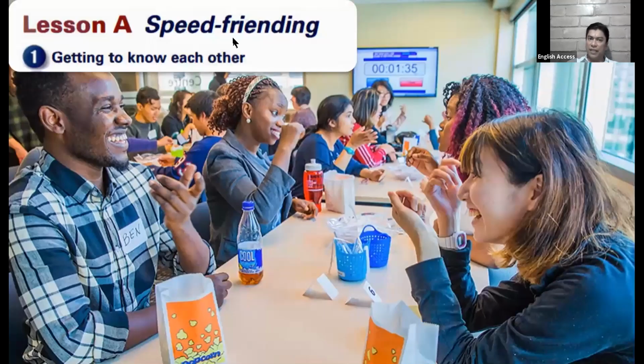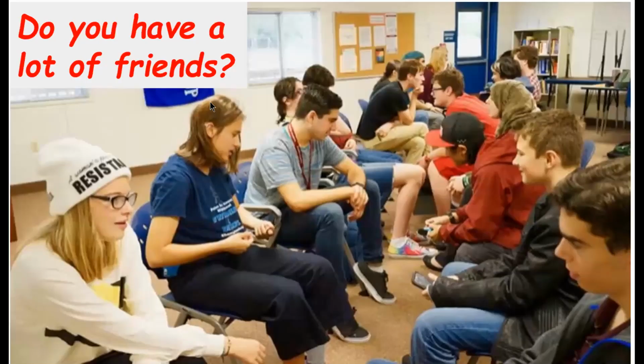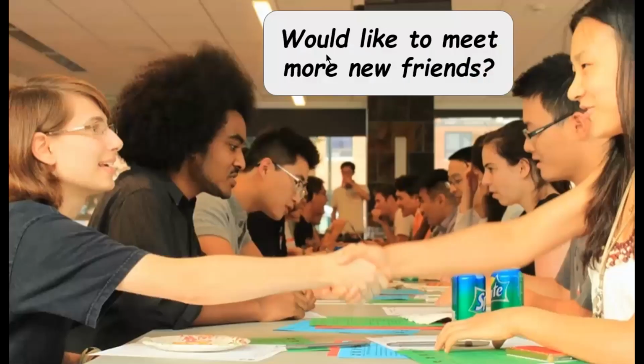And speed friending, getting to know each other. What do you guys see in the picture? People at school, I guess. It looks like at school. Do they look like students? Maybe college students. Awesome. Do you have a lot of friends? Yes, I do.